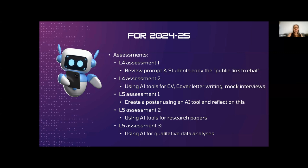So this coming academic year, we're going to ask them to use AI tools to generate their CV. And then, of course, they can tweak that however they think it needs to be tweaked, but use it as a starting point, and also get them to use AI tools to write a cover letter as well, as if they were applying for the job that they're going to come and have their oral presentation interview about.